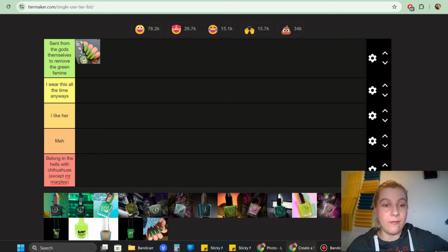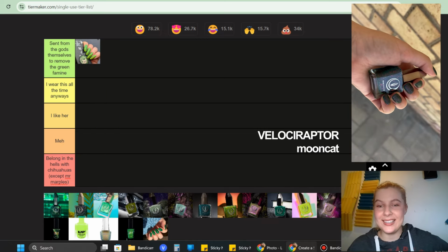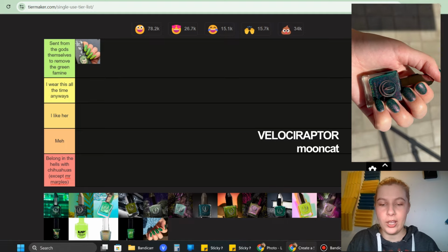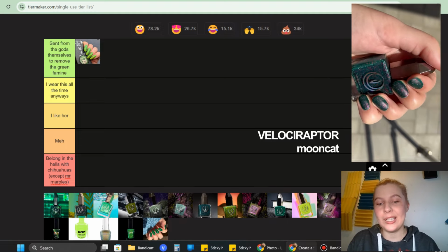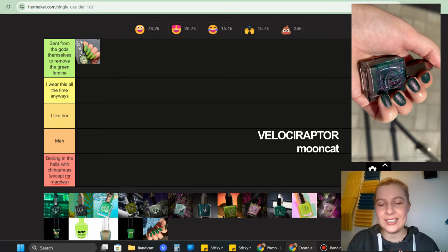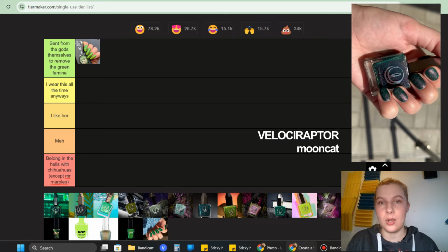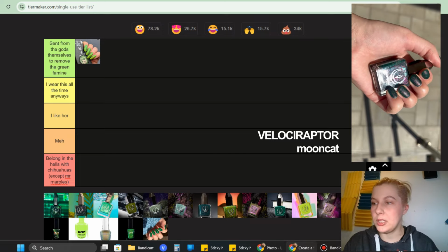Next up we have Velociraptor. Where will I put it? We don't know yet. Velociraptor from Mooncat is also a gorgeous green nail polish, though it looks better in a bottle than it does on the nails, because I have no idea why actually, but it is what it is. It looks more beautiful in the bottle and I really love it in the bottle. I just can't stop staring at this bottle. It's magical, honestly. It's a magical potion in a bottle.